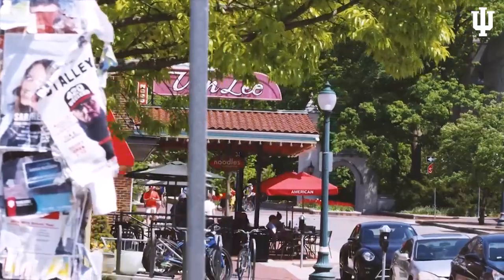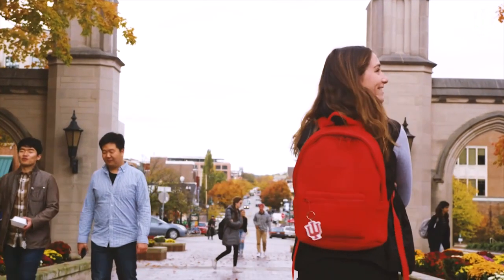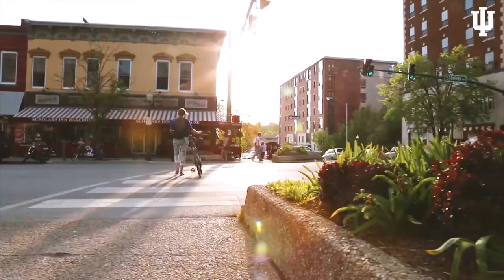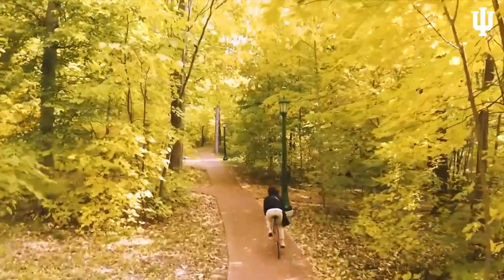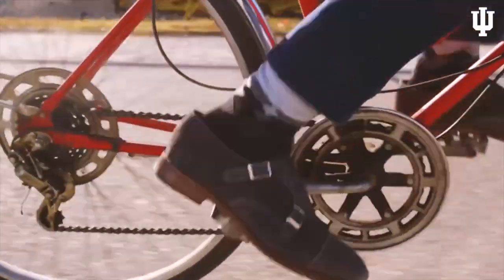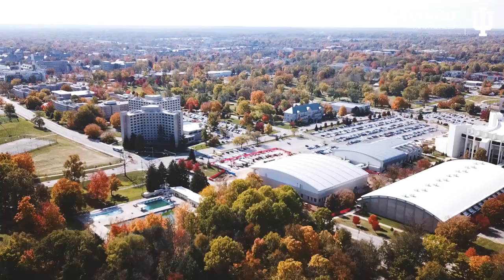Thank you for coming with us on this tour. Hopefully you got to see some things that you hadn't seen before, but more importantly, we hope that you'll come back and see it for yourself. Everything in Bloomington revolves around Indiana University, the campus, and it sets up better than anywhere else in the country. It's an awesome place to live, it's an awesome place to go to school, and I know that once you come here and see it for yourself, you're going to feel right at home.